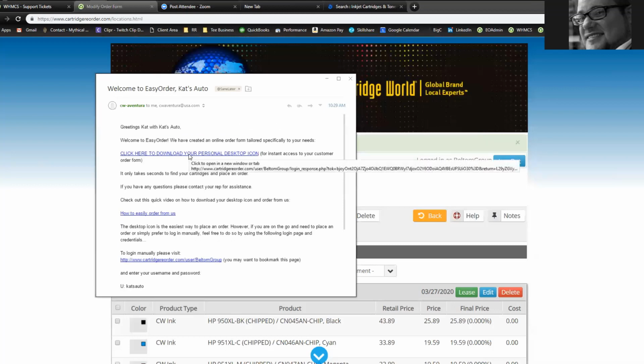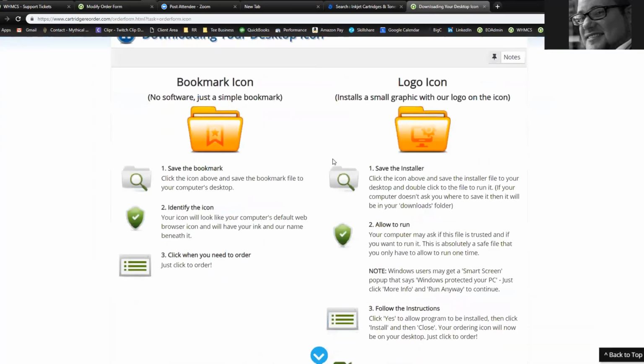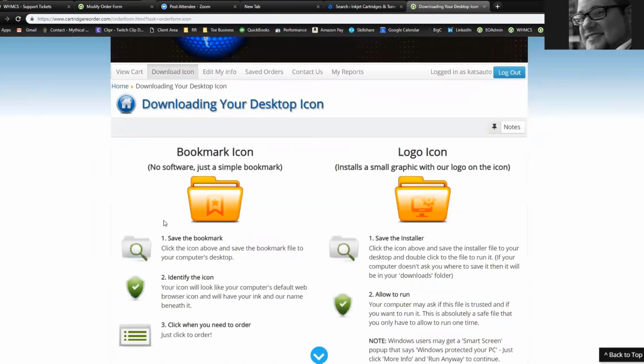What we want them to do is click on this link to install the desktop icon. I'll show you why. We'll go to download your desktop icon, and you'll see there's two icons. One is a bookmark icon, and literally it is just like a bookmark. So if the customer is concerned and says, well, I don't really want to download anything to my computer, is this going to harm my computer? I don't know. Just tell them, have you ever put a bookmark to a web page that you go to frequently on your computer? And they'll go, well, yeah, I've done that. And you go, okay, well, that's all this is.